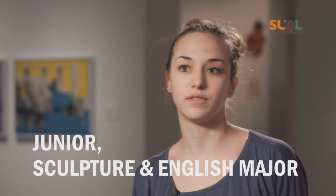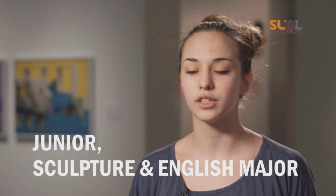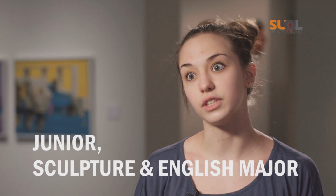When I toured Syracuse, I did one of the open houses, and they were like, one of the professors is going to be pouring lava later this afternoon. You should go down to ComArt, especially if you're a sculpture major, and you should really check that out. It's really interesting. It's something new that no one else is doing.